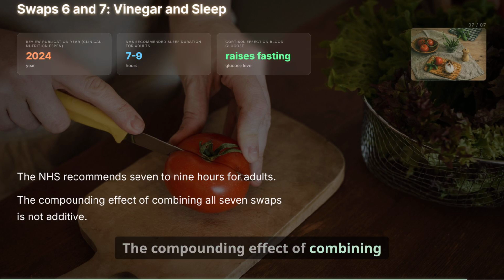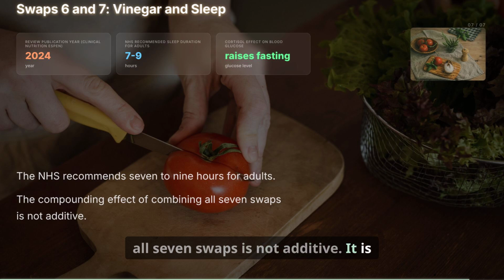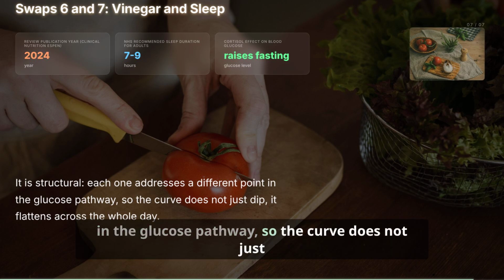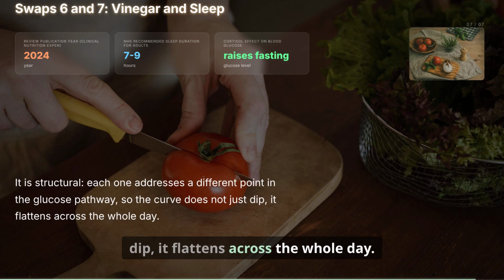The compounding effect of combining all 7 swaps is not additive, it is structural. Each one addresses a different point in the glucose pathway, so the curve does not just dip, it flattens across the whole day.